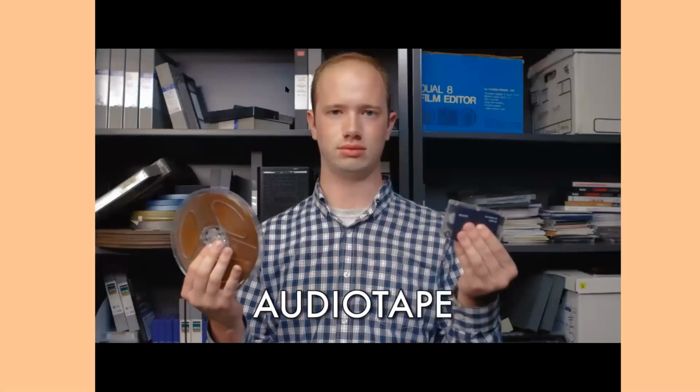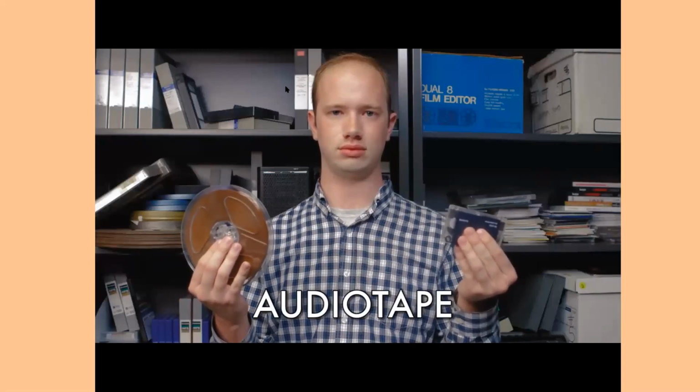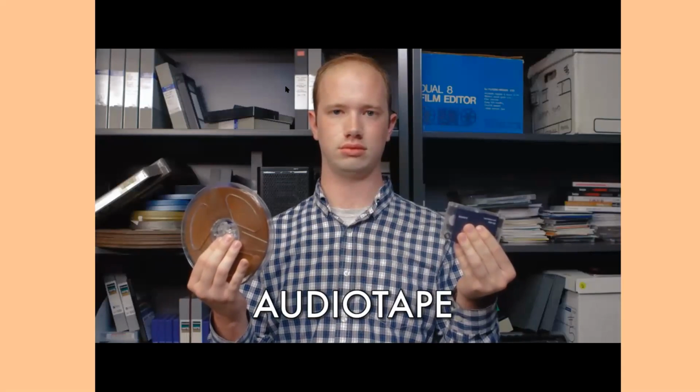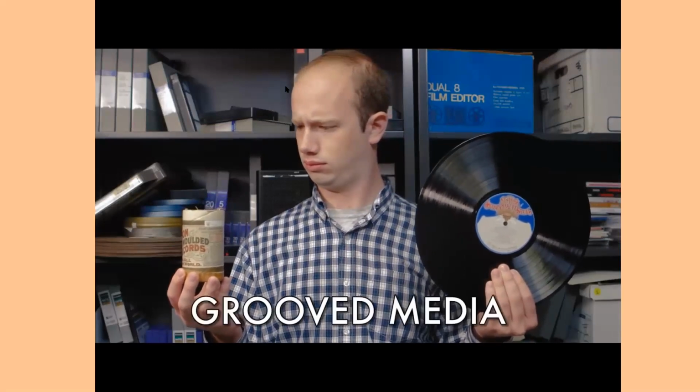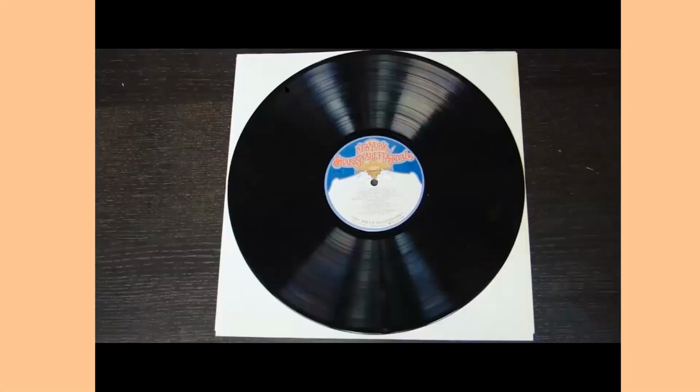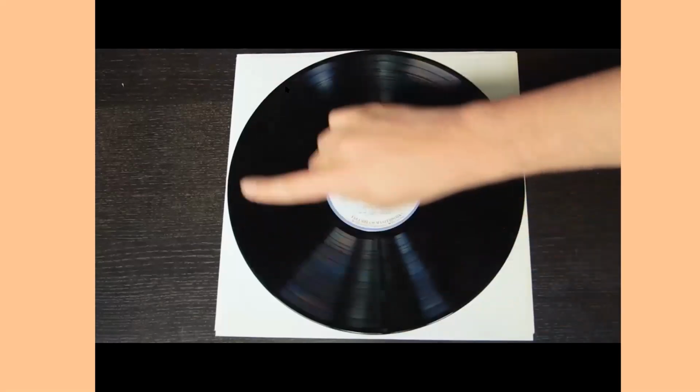Audiotape. Like videotape, audiotape is a magnetic medium and can be found in an open reel format or in the form of cassettes. For the most part, audiotape is smaller in width than videotape. Audio recordings are also commonly found in the form of discs. Made of vinyl, shellac, or lacquer, these discs have grooves in them. To play such recordings requires use of a record player, whereby a needle runs through the grooves and produces sound.